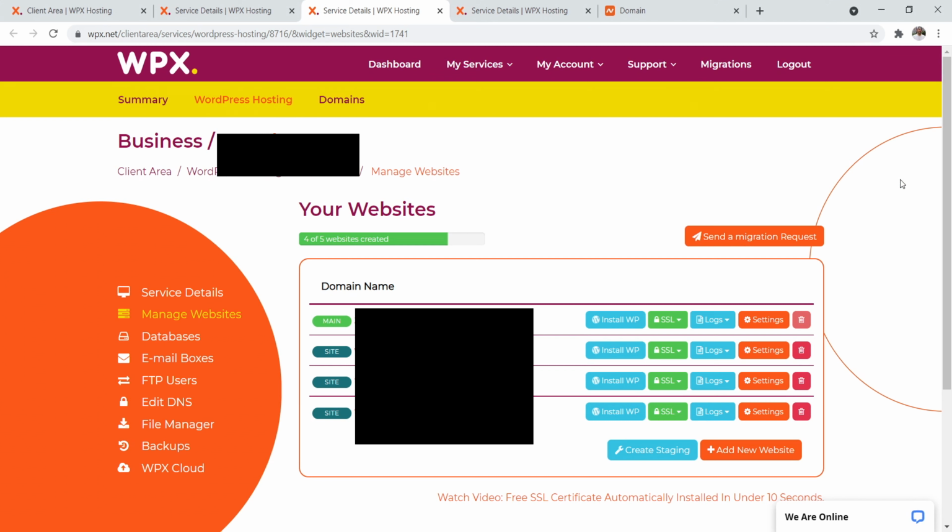So all you have to do is go right here and click on add new website. Now, if there's a website from another web host you want to move over, you can just click on this, send migration request, totally for free, and they'll do it for you. If it's a WordPress website, mind you, okay? It has to be a WordPress website. Anyways, let's go ahead and click on add a new website.